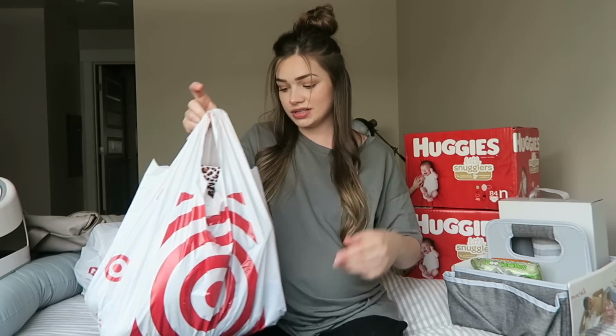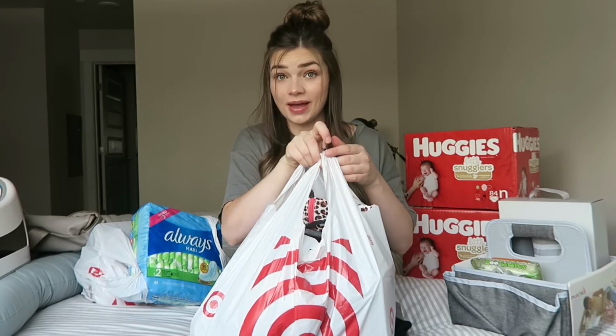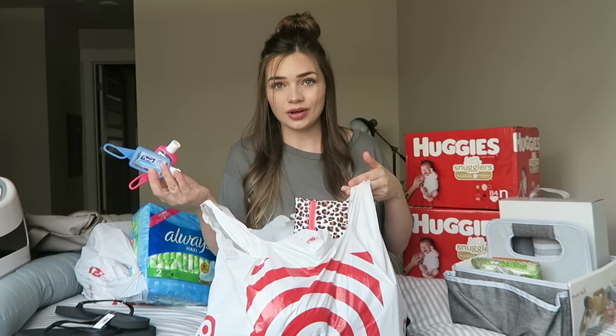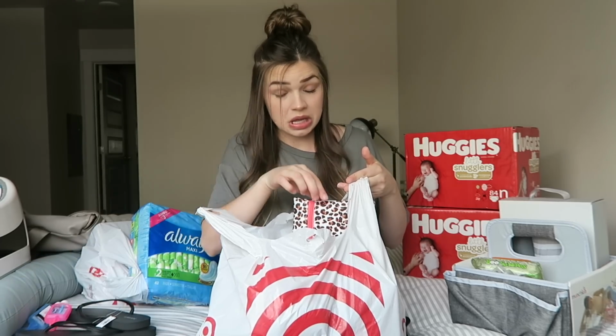Obviously we haven't been able to use it just yet, so I think this stuff is all for my hospital bag. I got these from Old Navy for I think $1.99, something relatively inexpensive. I just feel kind of gross showering without flip-flops at a hospital, so I grabbed those. I also have 2 things of hand sanitizer. I'm assuming the hospital would have it, but I'm not entirely sure, with this whole COVID-19 thing going on, so I do have 2 of those to bring with us.